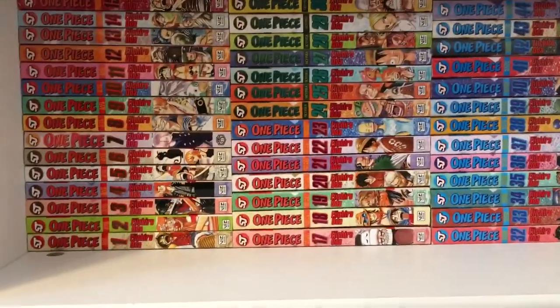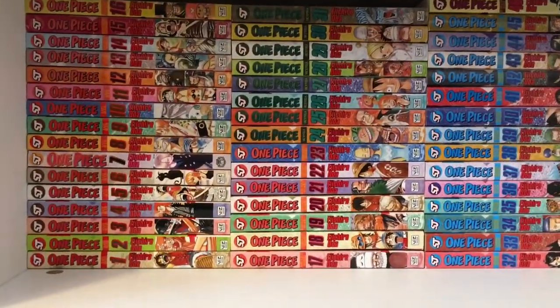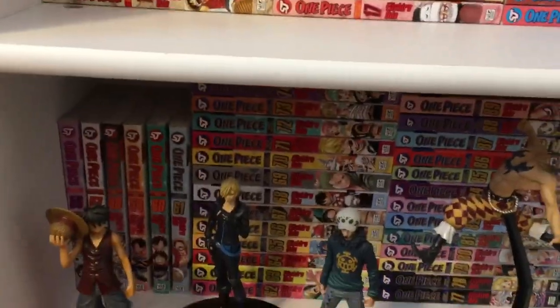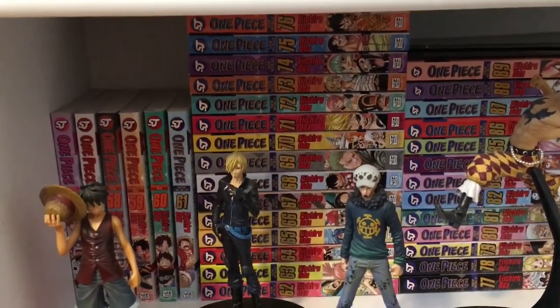But I don't see myself rereading the majority of this stuff, so I'm probably gonna keep some of it, like Volume 7, because Sanji's my favorite character, and then I'm gonna keep all of Enies Lobby and Water 7, and then some other stuff too. I know Whole Cake was one of my favorites, even though some people weren't big fans of it. But yeah, I'm probably gonna do that at some point.